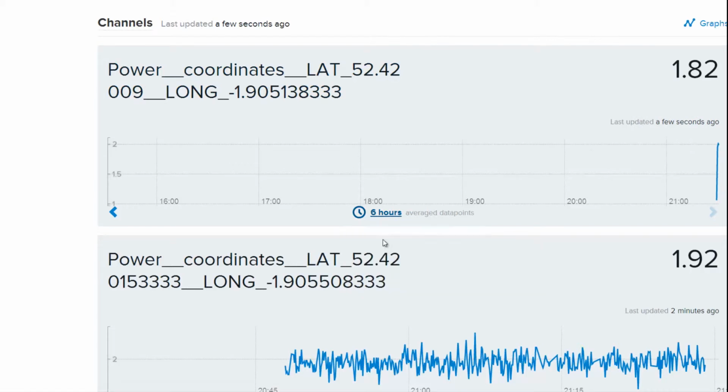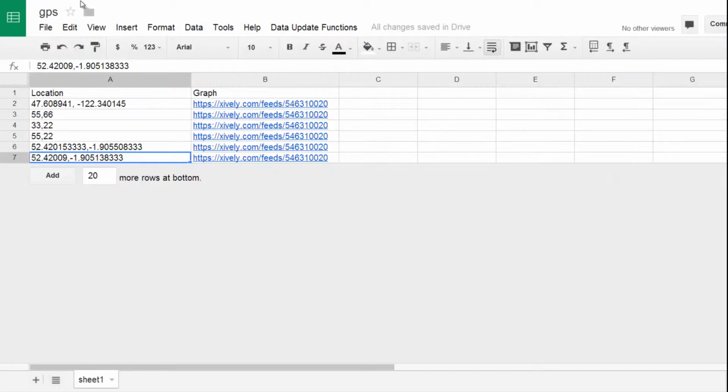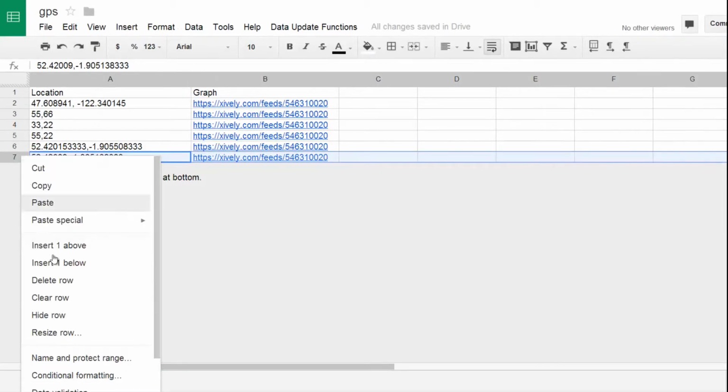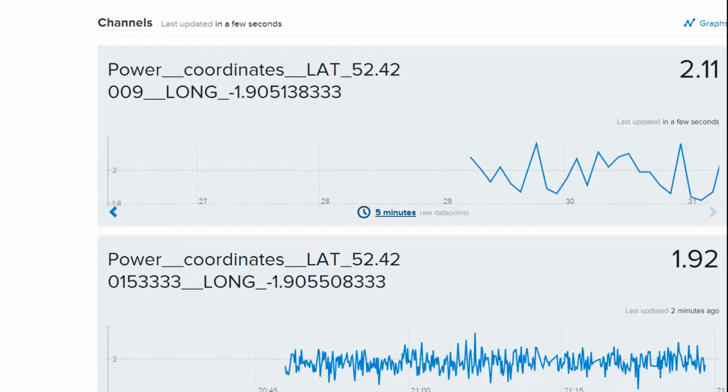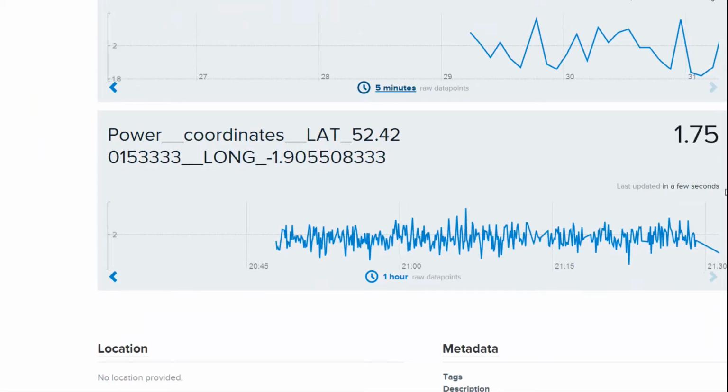So we go to the 5-minute view. Here we go. If we delete this, it'll go back to the original feed. It'll go back and update the original feed. There we go.